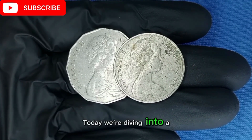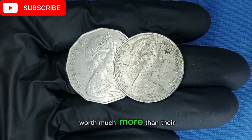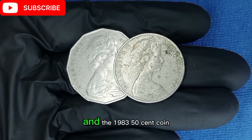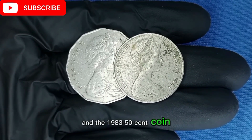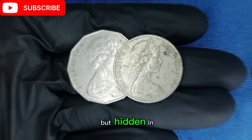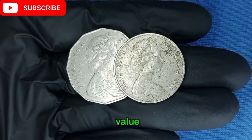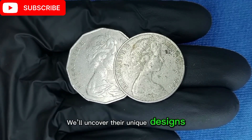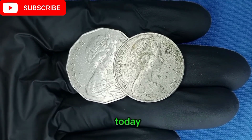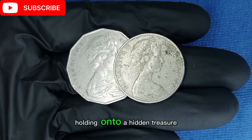Today we're diving into a head-to-head comparison of two Australian coins that could be worth much more than their face value: the 1981 20-cent coin and the 1983 50-cent coin. At first glance they might just look like everyday change, but hidden in their metal is a story of rarity, collectability, and surprising value. We'll uncover their unique designs, minting history, and just how much collectors are willing to pay for them today. So grab your coin jar and let's see if you've been holding onto a hidden treasure.